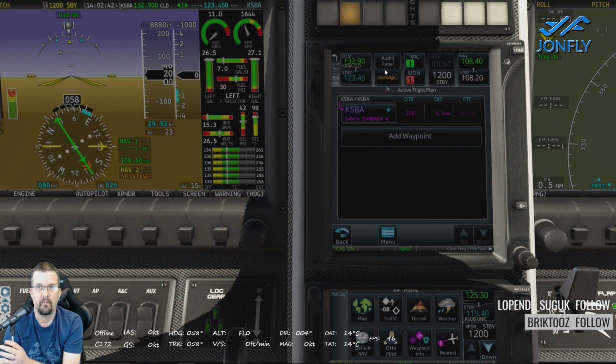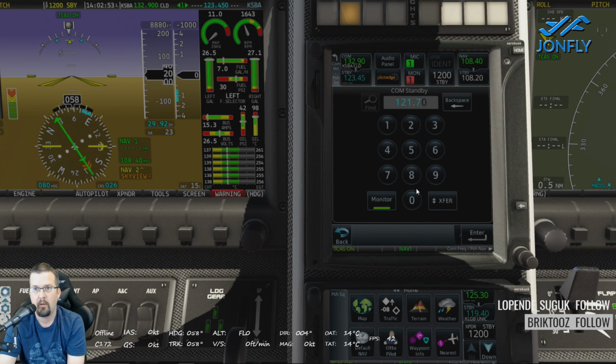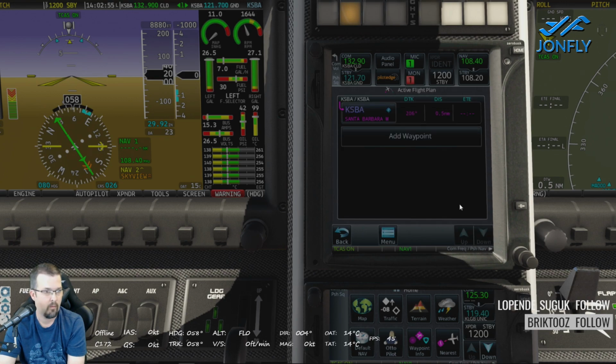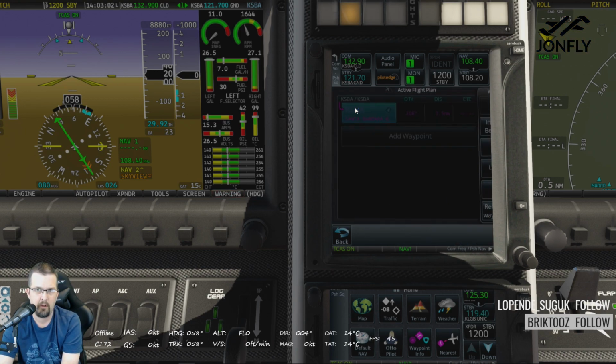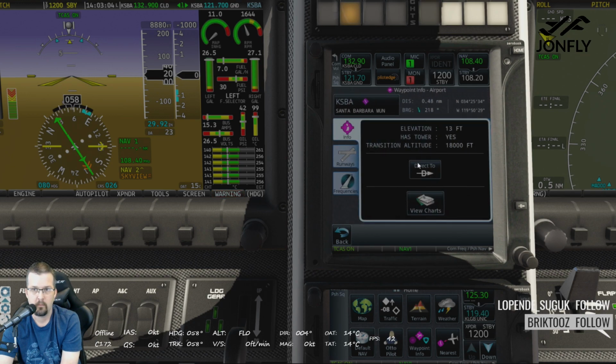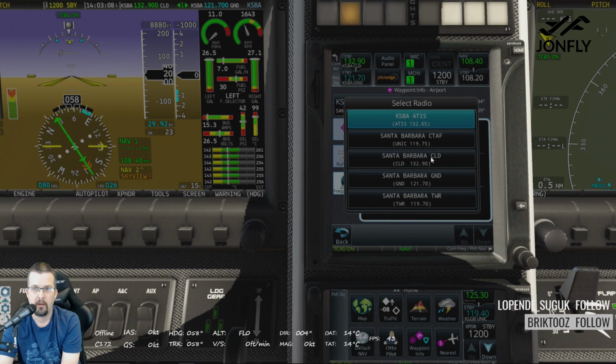There we go. And ground is 121.7. You click on ATIS and then you can select other frequencies. Really? Santa Barbara Tower, wind 200 at 4, runway 15 left. Oh, yeah. There you go. Thank you, Tim. Tower, ground.